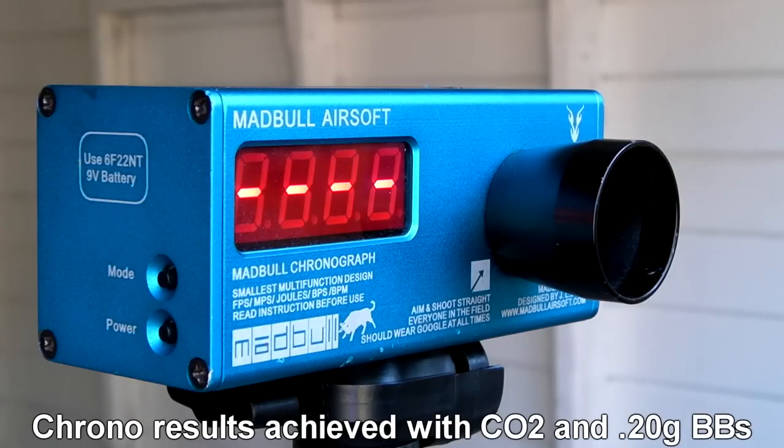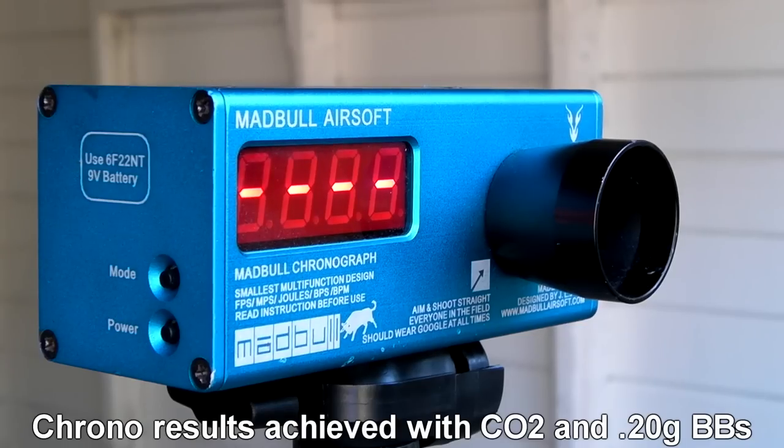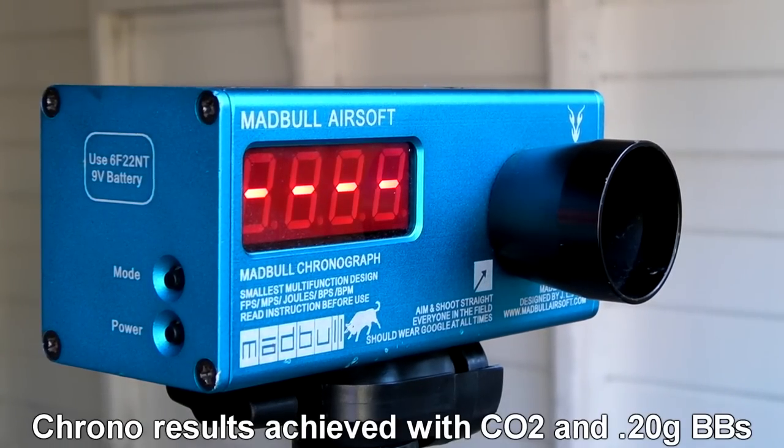On the plus side, this gun is very, very loud. Even the camera makes this gun seem loud, and it doesn't do it justice. In person, this thing will leave your ears ringing if you're not the one shooting it.